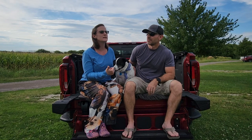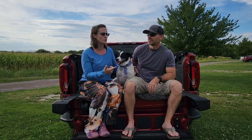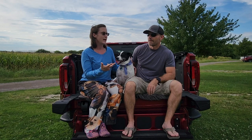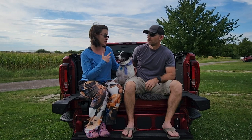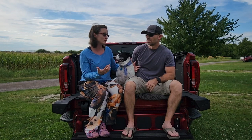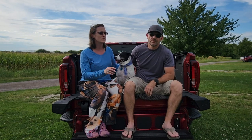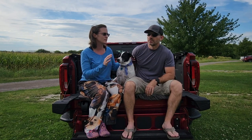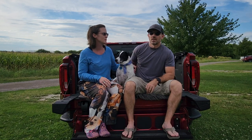It affects your braking power, your ability to control your truck in an emergency situation, and it can end up tearing the transmission up on your truck. And if your truck's under warranty and the dealership finds out that you've been towing too much trailer for your truck, it voids your warranty. So always err on the side of caution and try to get at least a little bit more truck than you actually think you're going to need to be safe.